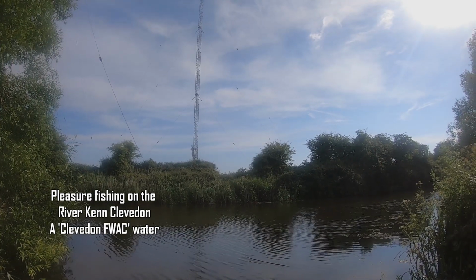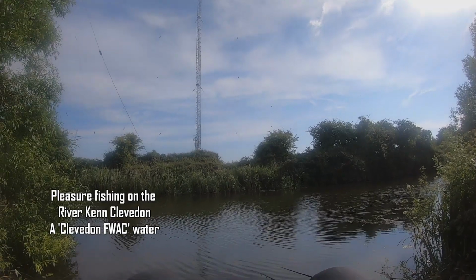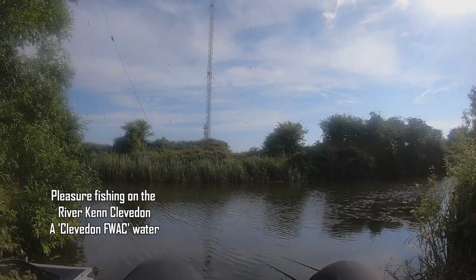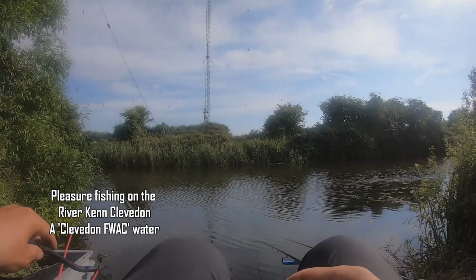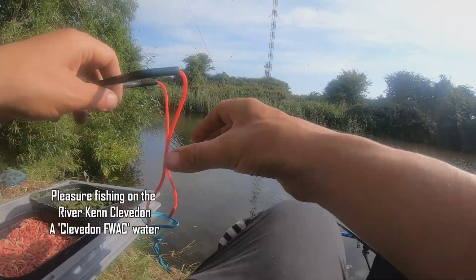Today we're doing something a bit different to what we normally would do. We're here on the River Kenn. It's about 5 o'clock in the afternoon, I think now. I've been here for a bit more than half an hour, but I've been messing about with new tackle setup and stuff, but I've been fishing for about half an hour.